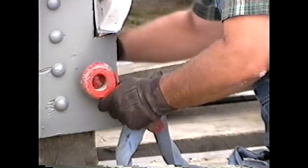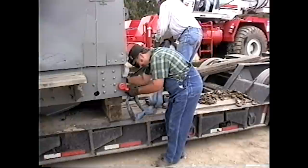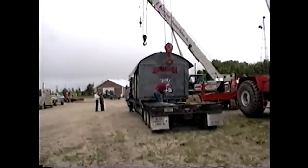Here we have a couple people. One is Harvey Peller from down at Petersburg, Kentucky, hooking up a shackle with one of the slings, which will be used to lift the house off the low boy trailer. This is another shackle being assembled with the sling. We'll be using four slings, one in each corner, both cranes. Here's a picture of the 60-ton.